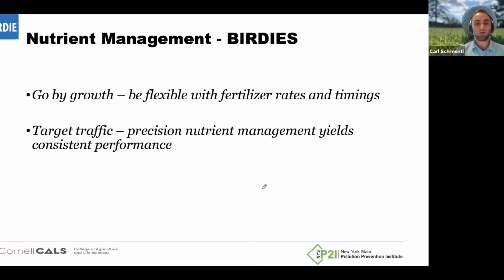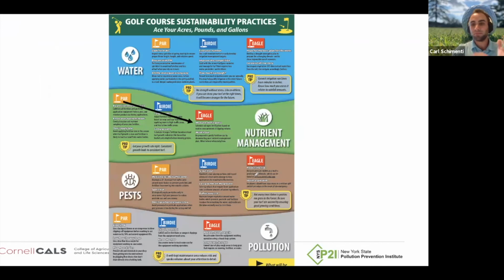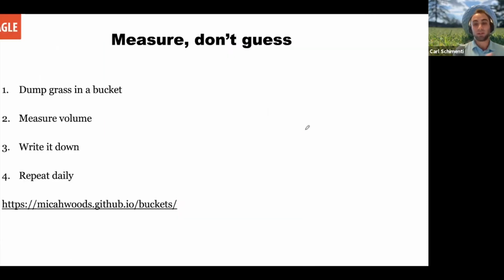Just a quick review, right? The birdies in our nutrient management: we're starting to observe growth, hopefully, and observe traffic, and maybe make some changes in our program and management practices considering these variables. So now we get to the eagles, right? These are the things that are going to require a little bit more effort, maybe some data analysis. We're going to throw some data at you, a little bit more analysis and effort on your part, but I think they're going to really make a difference, and they have for a lot of people.